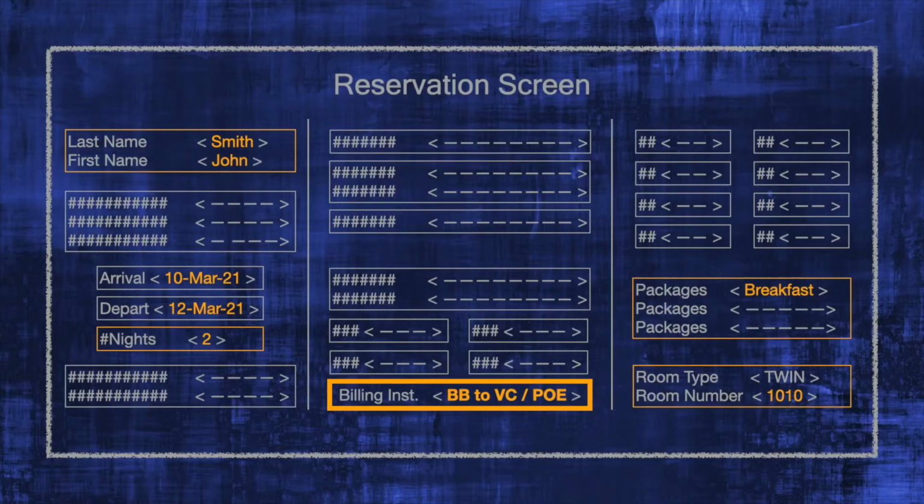So as I arrive at the hotel and my reservation screen is opened up, you should see on there BB to VC/POE. So my bed and breakfast has already been paid for to Expedia. The hotel is going to charge Expedia's virtual card to get the money. And then anything extra that I want on top of breakfast, I'm going to have to pay for it myself.